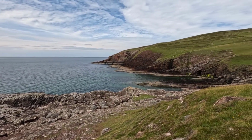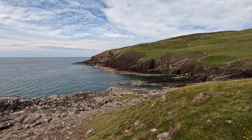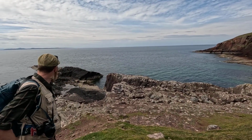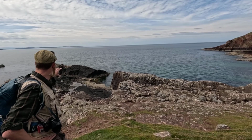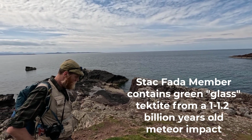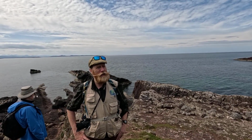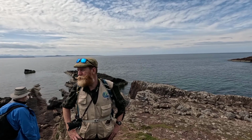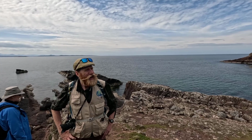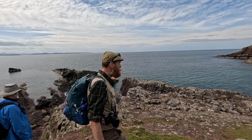So some truncation going on. Oh yeah, that's all very interesting too. But if you come within earshot, this band of rock sticking out here is the Stack Fadder member. It contains all the glassy material that was initially considered to be volcanic, but recent reinterpretation says no, it's from this meteor impact. And we're going to come down onto the level here to see it.